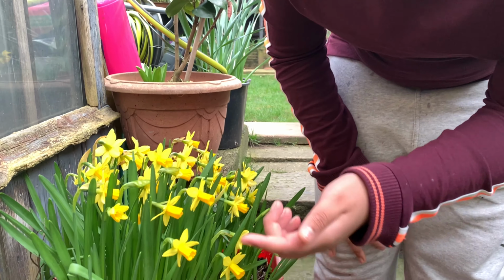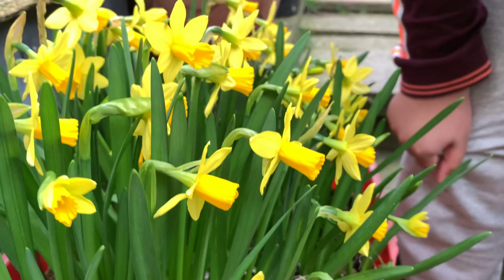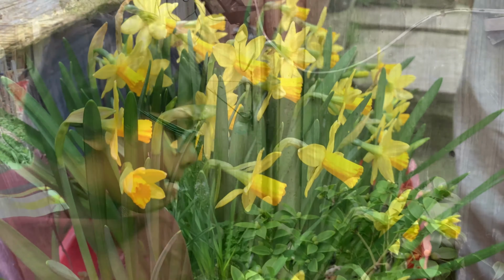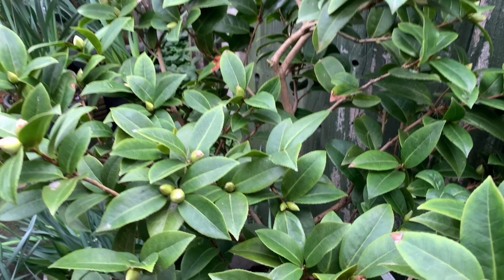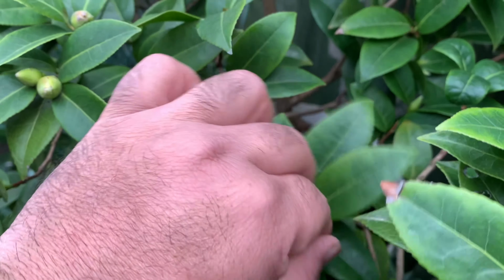As you can see, there are nice mini daffodil-looking things, but there's also mint in here, so when the weather gets better it will grow. There's always a lot of mint. Last year something destroyed our camellia buds, and now they're back. They've completely destroyed a few.